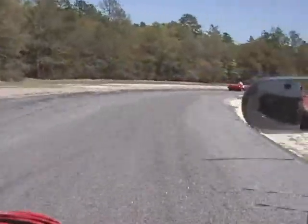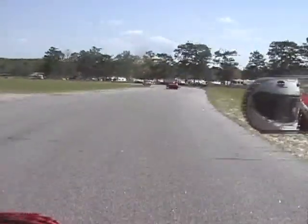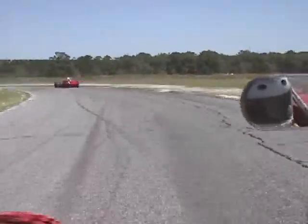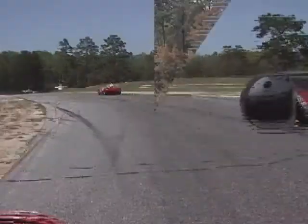Up ahead, Robert Hibden in the red Lotus 23 is a bit faster and we can't quite catch him, and we spend 10 laps trying unsuccessfully to do so. Nevertheless, we have a good run and the car is qualified for the Sunday feature race.